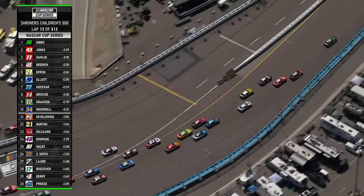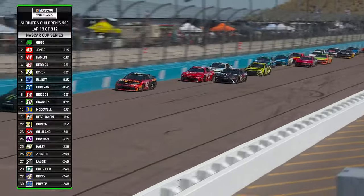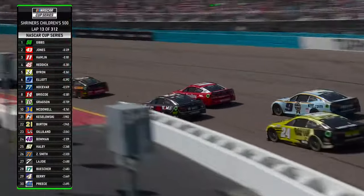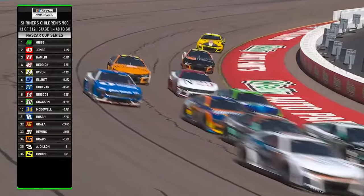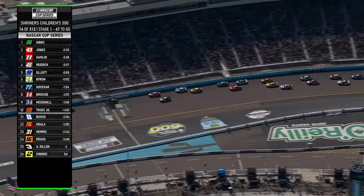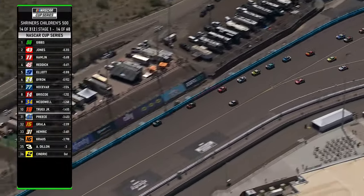Yeah, the hard part about that apron, as you see Tyler Reddick down on the bottom, it's just hard to get the car to rotate and get up off the corner in the throttle. Those guys on the outside in the groove have that momentum to go back by you. Four Toyotas leading Chase Elliott and William Byron in Chevrolets.